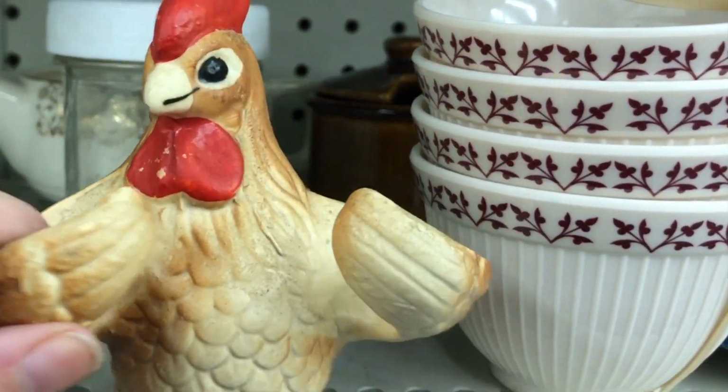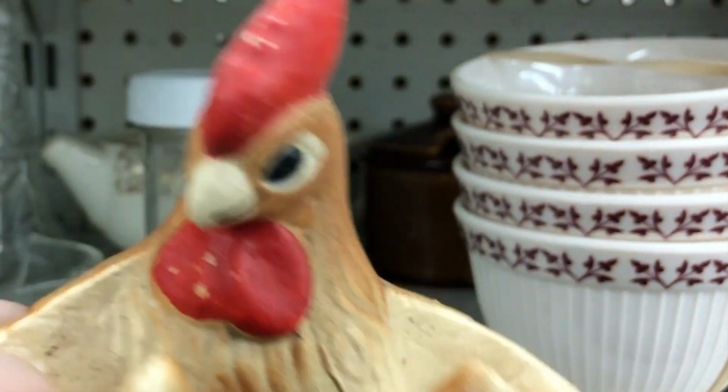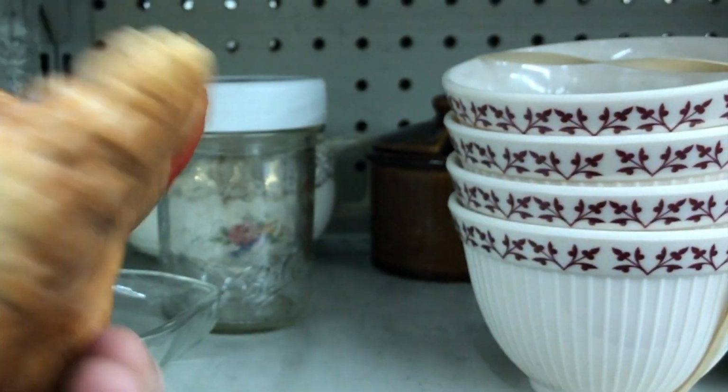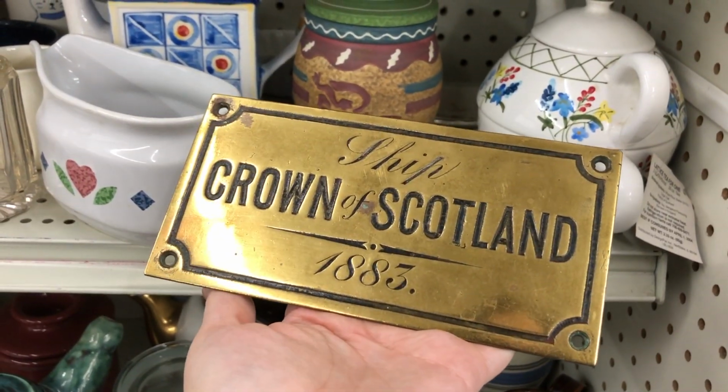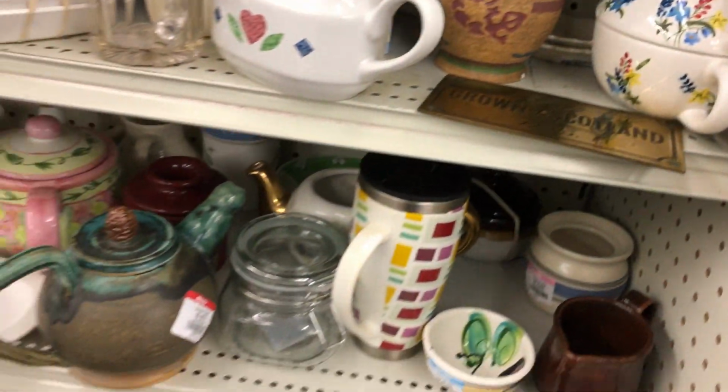This rooster caught my eye. It looks Japan to me. I turned it on the bottom. I saw it was a salt and pepper shaker. Obviously, this isn't a shaker. It looks like on the arms of it would have had the salt and pepper shakers hanging off of it. Did not see those around anywhere, unfortunately.